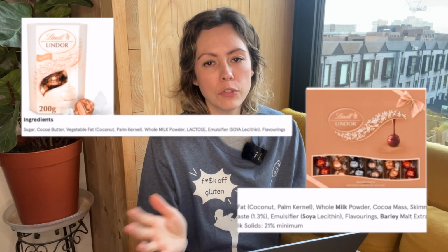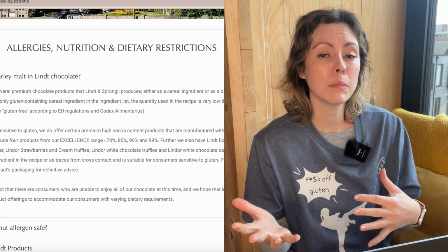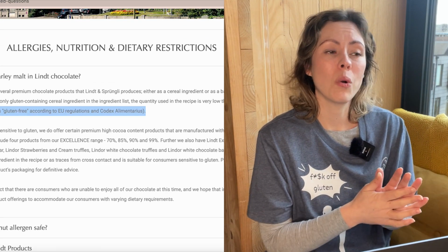Roses, gluten-free. And Lindt, it just depends on the chocolate you get. Some of Lindt chocolates are gluten-free, some have barley in them. But then if you go on their website, they say even the ones with barley in them are less than 20 parts per million. So it's up to you, eat at your own risk. Do your own research. Alcohol.